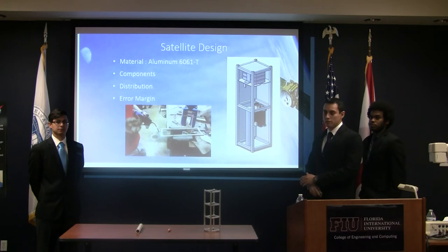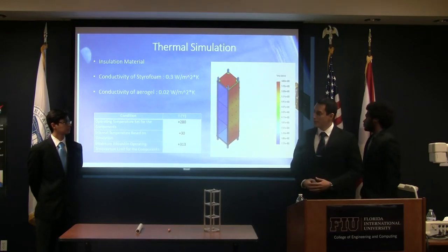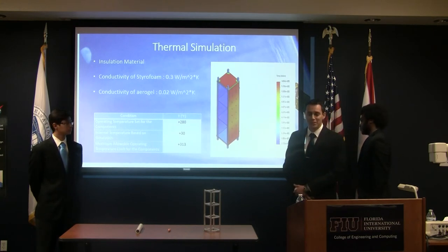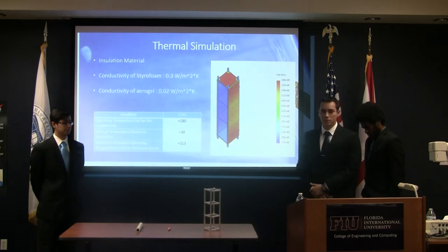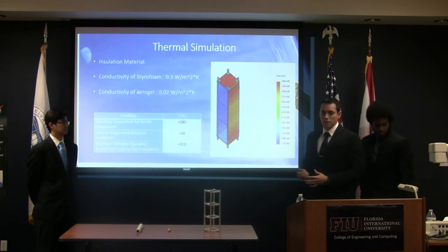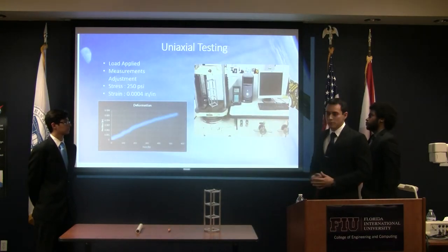and foiled. Since the satellite is going to be subjected to extreme conditions, we conducted thermal analysis. We used two different types of insulation material, the styrofoam and aerogel. Since they have very low conductivity, we mainly used the aerogel, which was surrounded on the outside of the satellite, and we managed to achieve the correct temperatures that we needed for the sensors and cameras to work correctly. We also performed uniaxial testing.